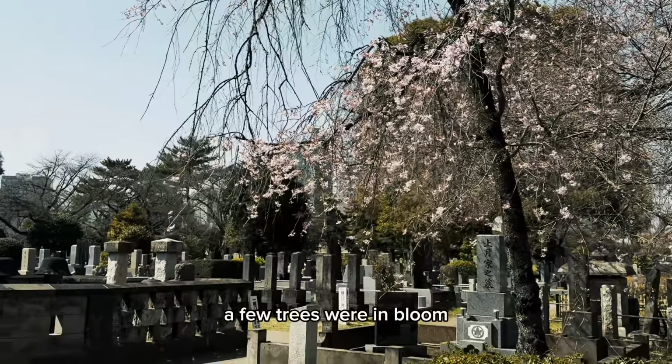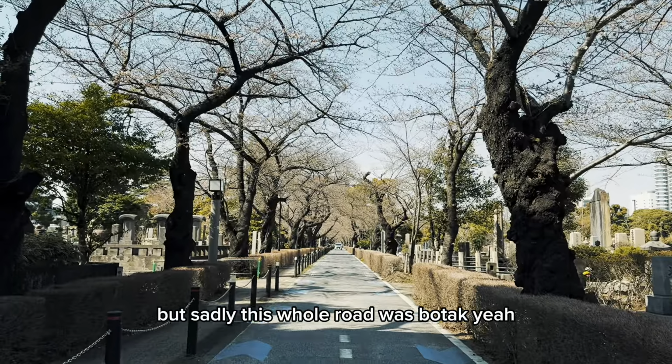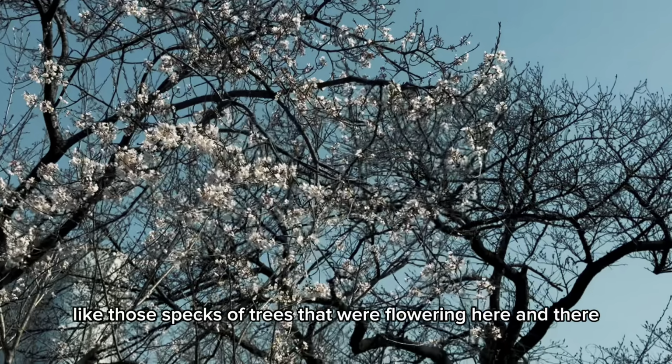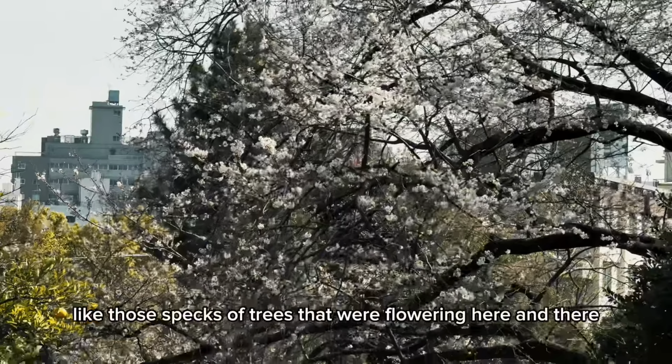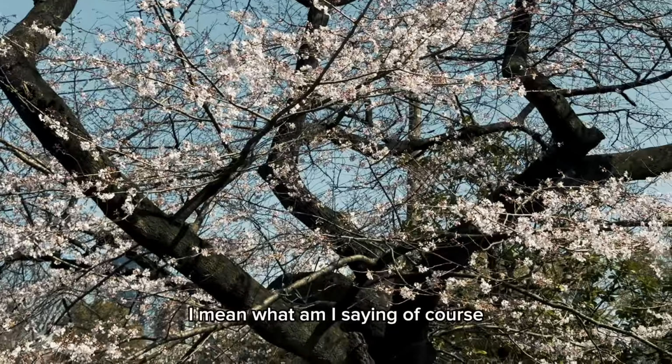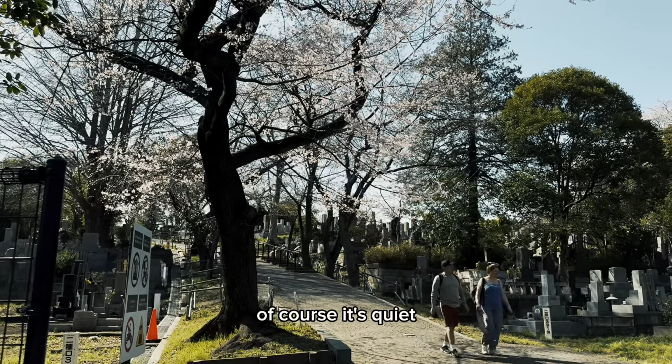A few trees were in bloom, but sadly this whole road was botak. But we just appreciated those specks of trees that were flowering here and there. And the whole place was very quiet and peaceful. I mean, what am I saying? Of course it's quiet.